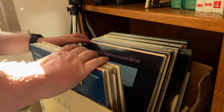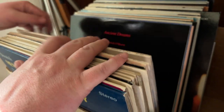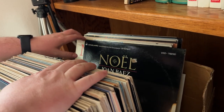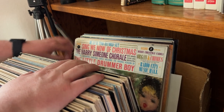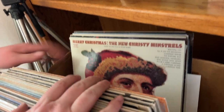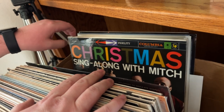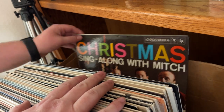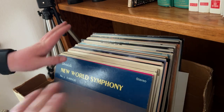Bach. So much classical. Huh? Mm-hmm. Some Native American. Tennessee Ernie Ford. Joan Baez. Bing, of course. Everybody has Bing. One of the highest selling records of all time, White Christmas. Peter, Paul, and Mary. Oh, Peter, Paul, and Mary. And Sing Along with Mitch, George Winston. And no Beatles in the back. All right, I'm going to look through these again and see if I maybe pick out a few.